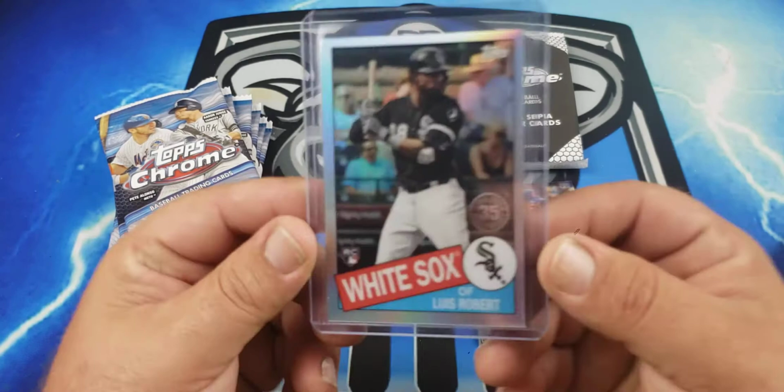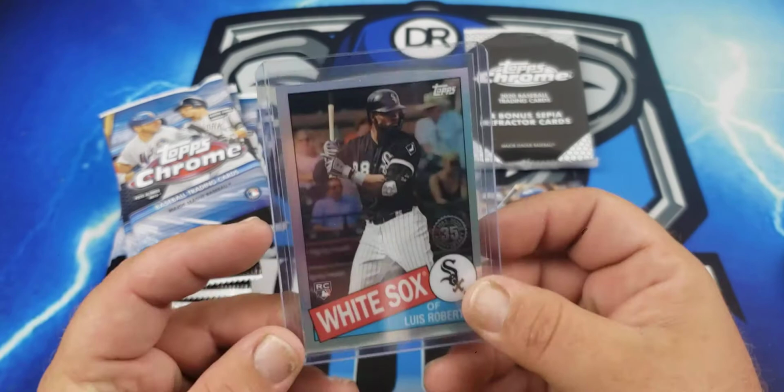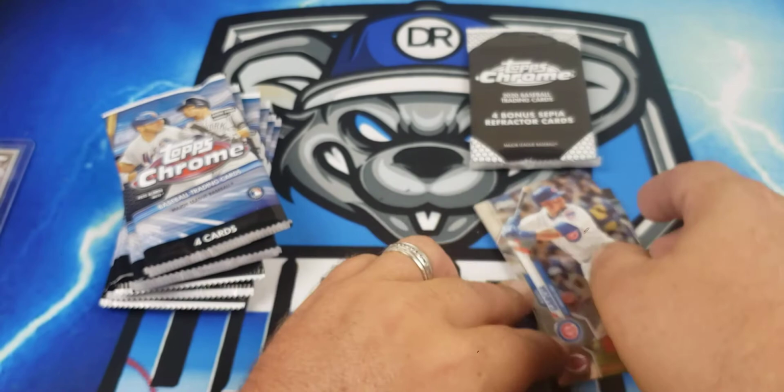There we go, guys. I pulled one. Super excited. Very cool. This Robert Throwback Prism. Love it. That makes the whole blaster box.